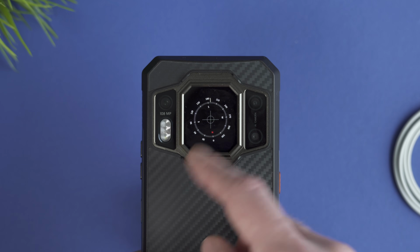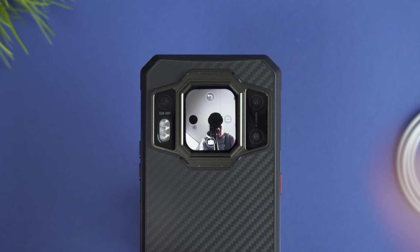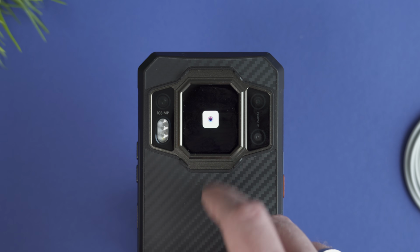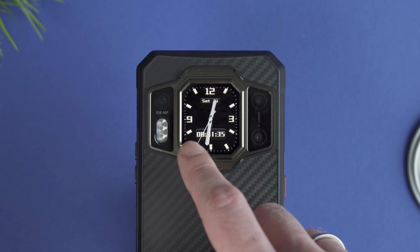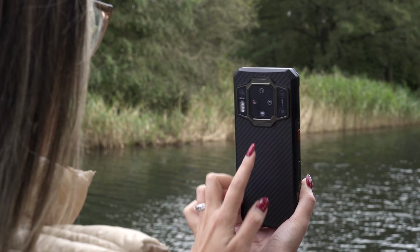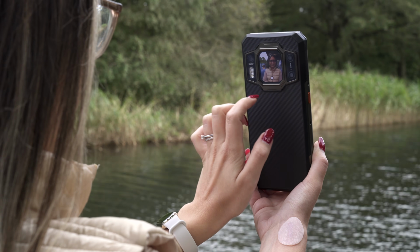What really distinguishes the WP30 Pro is the versatility of its rear screen. This screen can display a compass, provide real-time updates on your battery status, manage your music controls, deliver notifications and even keep track of your daily steps. It also serves as a handy viewfinder when you're taking great selfies with the powerful 108 megapixel camera.